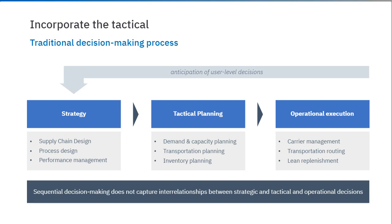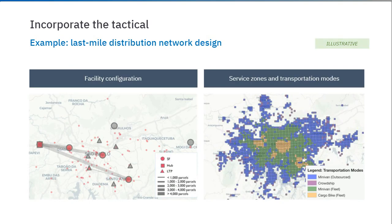And as I mentioned, the key reason for that is that this sequential process really does not capture the potential interrelationships that can exist between these decisions and can really lead to big differences in the expected and realized performance. And so one example here is in the realm of last mile distribution network design. This is actually a study that we did a couple of years ago. You can see here, the study was done in Sao Paulo. You can see a network of different facilities that are three-level. So we have distribution centers, satellite facilities, and then we have these very local transshipment points.